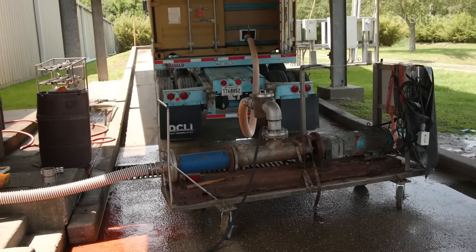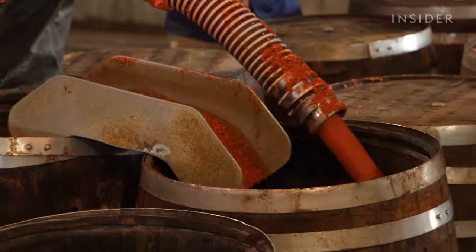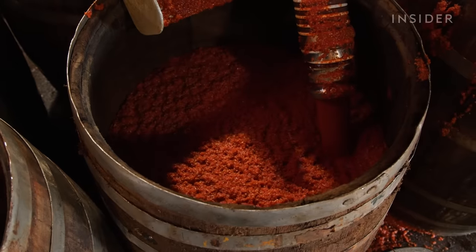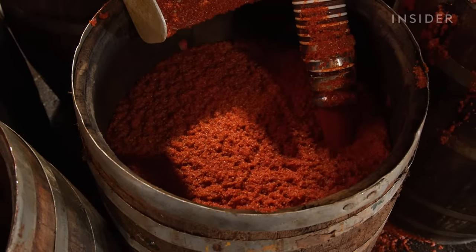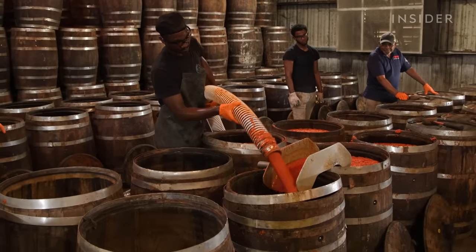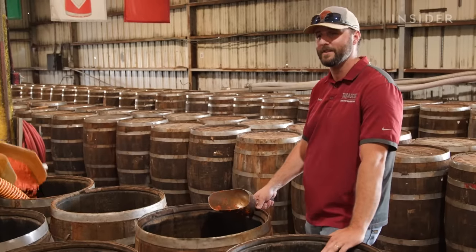This pump siphons the paste into white oak barrels. Some are 60 years old. Most of these barrels in here are essentially used bourbon barrels. Why white oak? I don't really have the answer. I know it works, and we've been doing it 150-plus years, so I'm not changing it.